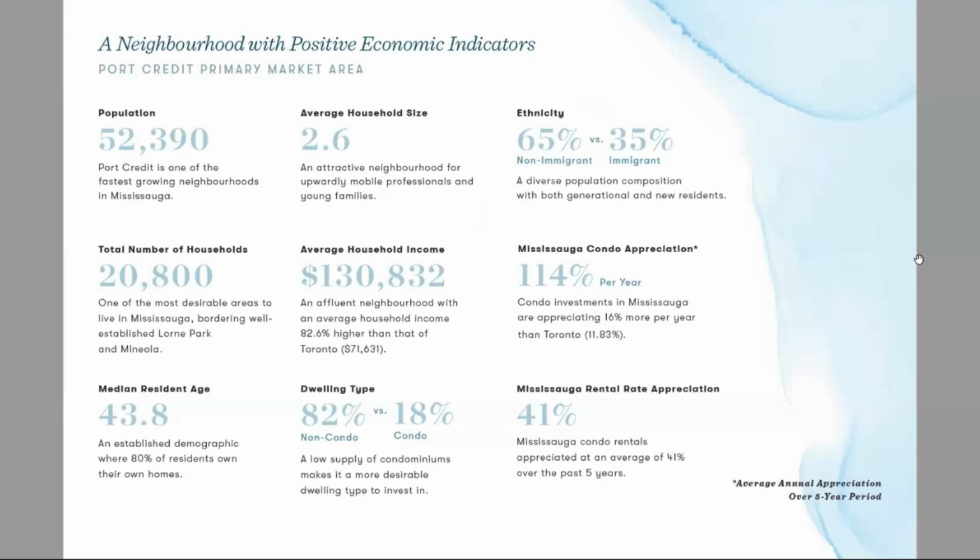it's predominantly freehold housing in this area. Of the nearly 21,000 households in the area, 82% is non-condo and only 18% is condo. And the requests we're getting for units are predominantly from end users who are interested in this space, because where are you going to live in this area? Are you going to buy a $1, $2, $3, $4 or $5 million house? Because that's what these houses cost in the surrounding areas.